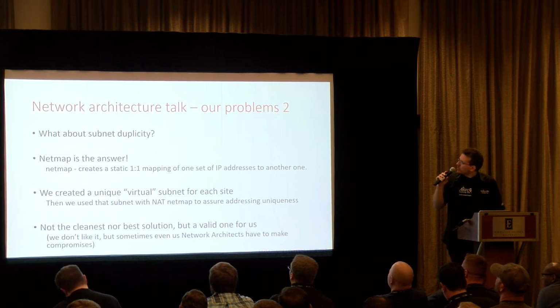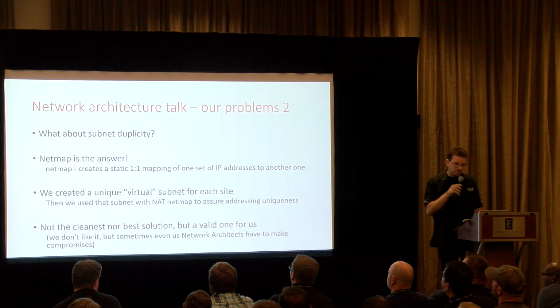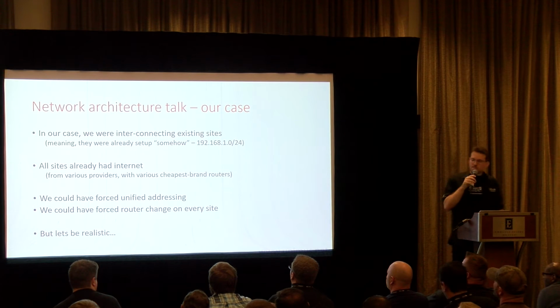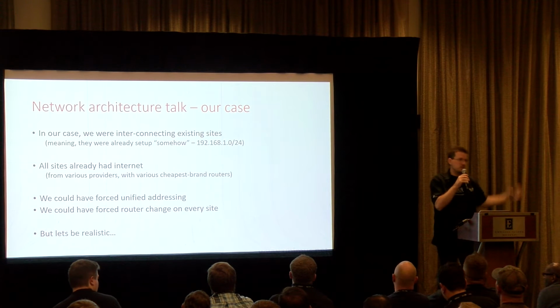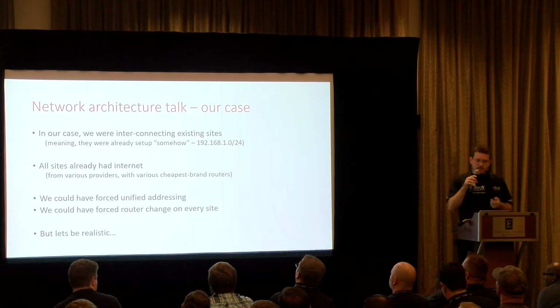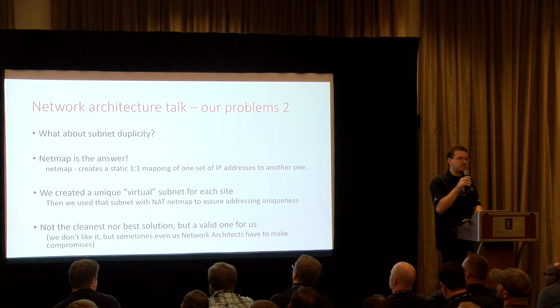So yes, that's our problem 1. So our problem 2. What about subnet duplicity? Because we said the existing sites were already set up somehow, usually with this, which is of course a problem if you want to get back from the data center to inside of the sites, right? So this is a problem which NetMap is the answer for.